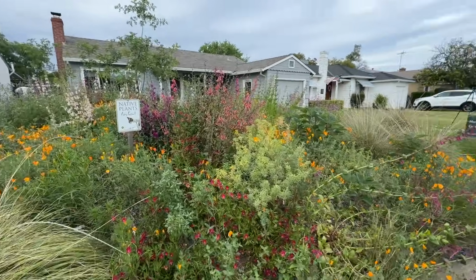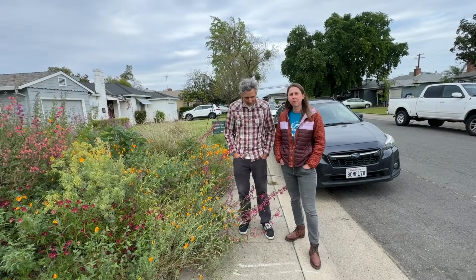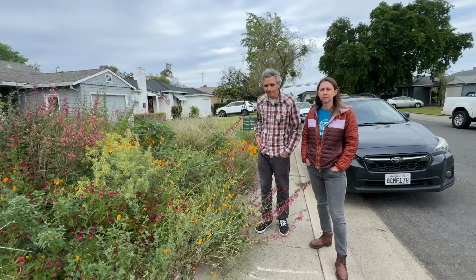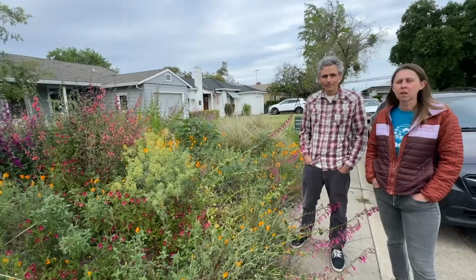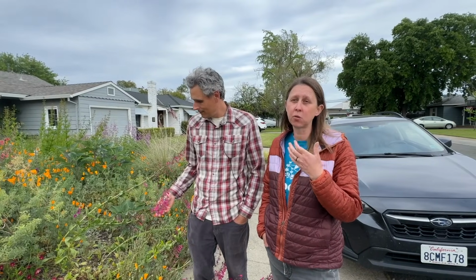I was talking to them both, so I don't feel bad for saying this, but some people think natives aren't pretty, right? Some people think that natives are ugly. You guys are showing them absolutely not. Natives are gorgeous. Yeah. And we hear that a lot, that natives aren't pretty, and that water-wise gardens are often criticized as being not as showy as the homeowner wants. Right.